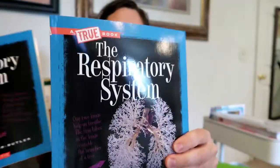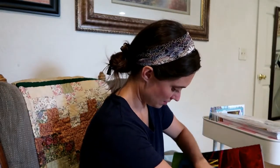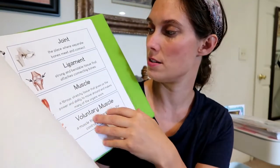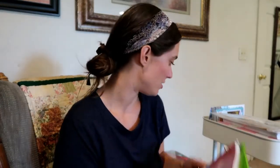And then I also have the human body. It comes with the circulatory system, the respiratory system, and it also comes with muscles, a book on muscles. I can get it out of this bag here. So really nice book on muscles. I guess that's why I didn't have it in there, and I had it in the bag. Okay, I'll put that in there later. So yeah, the human body course here, there's a whole thing on cells. They'll have vocabulary words and such, ligaments. So yeah, we'll be doing the human body and marine biology this year.